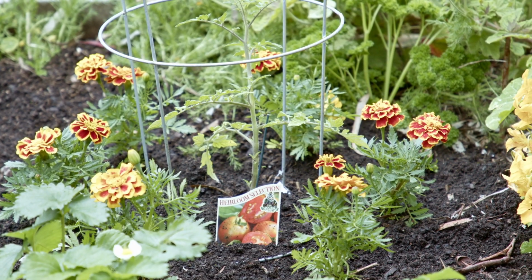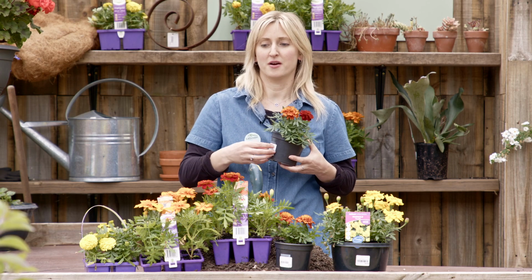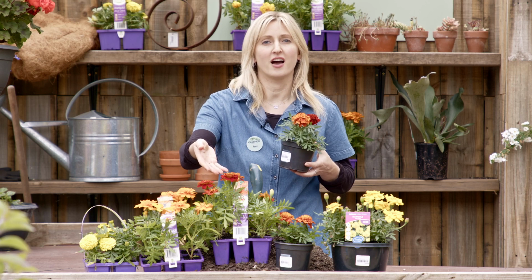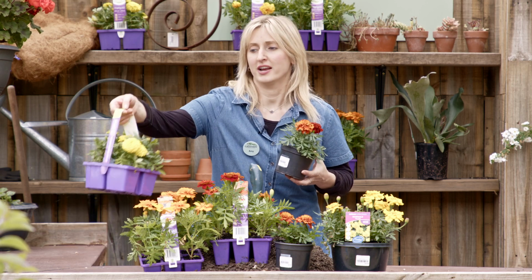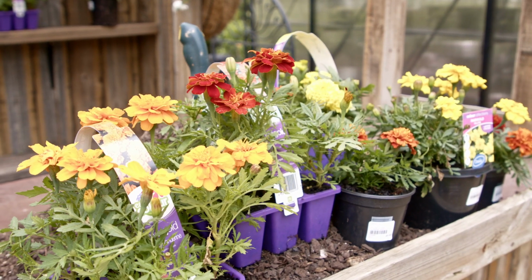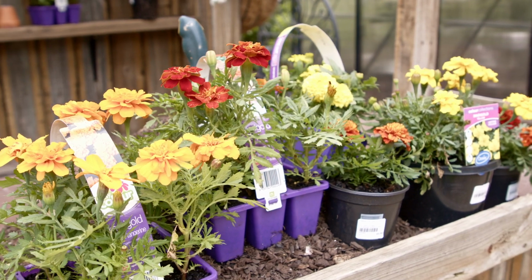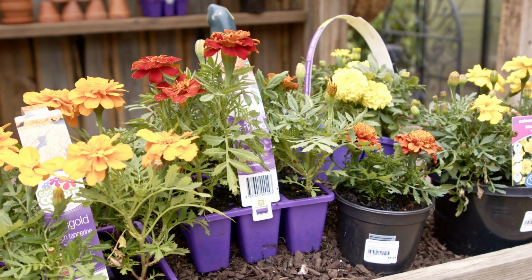There are so many benefits to having marigolds in your garden during summer. Apart from them adding a beautiful pop of colour in a hot or sunny position, you can see all of the different varieties and colours that we have here at the Greenery. They're a fantastic way to attract beneficial insects to your garden like bees and ladybugs.